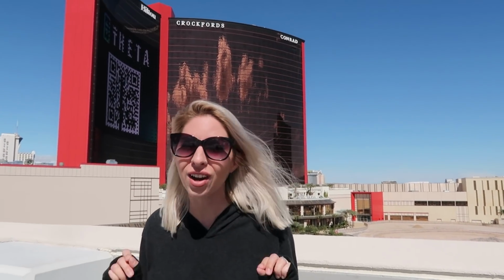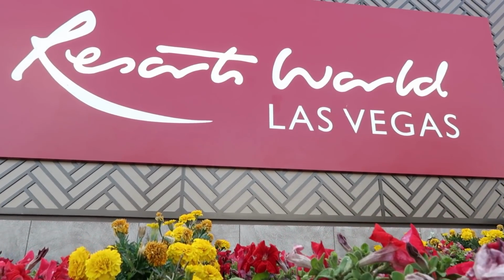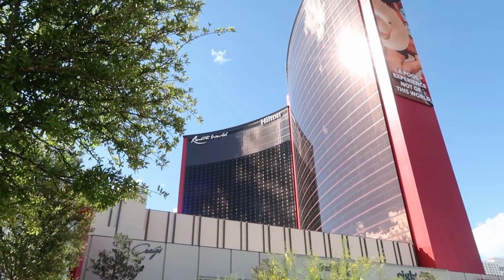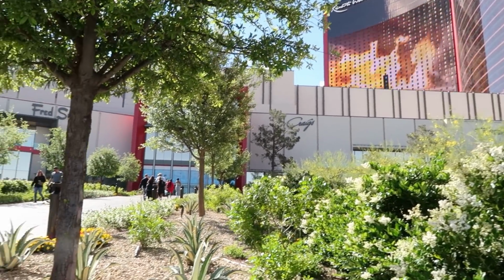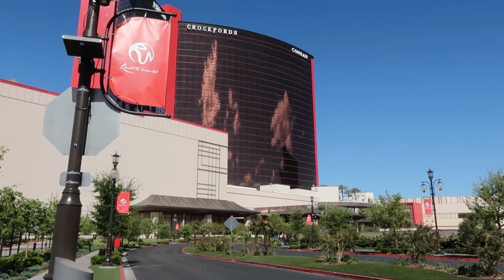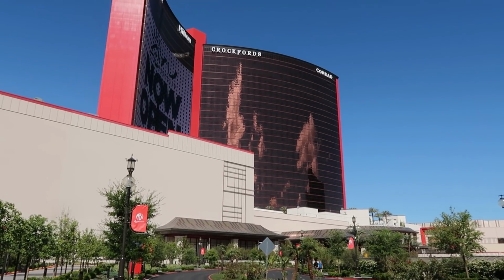Today we are tackling Resorts World Las Vegas, a hotel that had some major hype while it was being built. This resort opened on June 24th, 2021, so it's not even a year old, making it the newest resort on the Las Vegas Strip. The facade is bright and very, very red, and it is enormous. There is a huge screen across the building, so you cannot miss the advertising. I believe it's currently the most expensive build in Las Vegas, costing $4.3 billion.